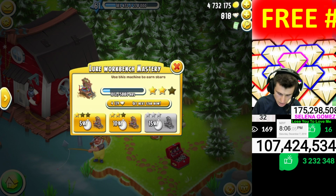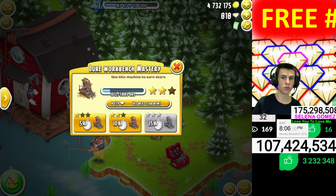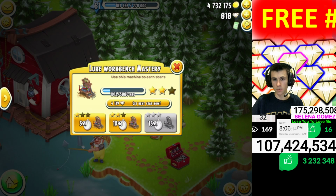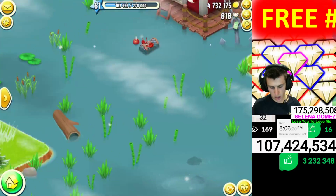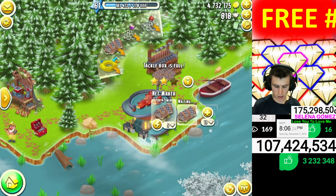And if you get them mastered, then you can get 15% shorter time to produce the lures or any other product. And the quicker you produce the product, which gives the same output, the more coins you get. So maximizing coins. So this here is indeed when we get that, that's awesome. So we have the red lures. And then over here you've got the different things like that.